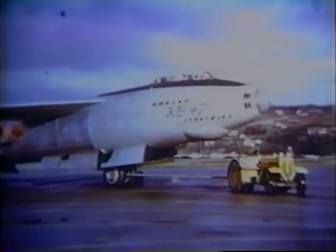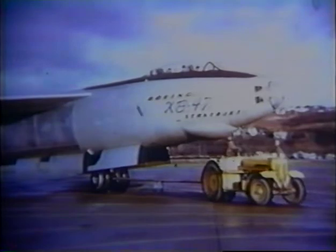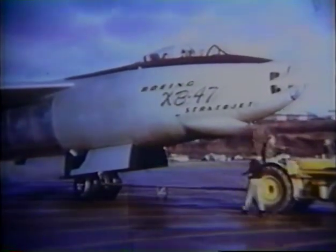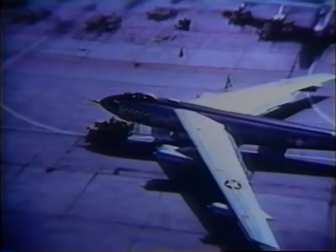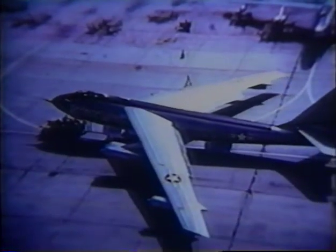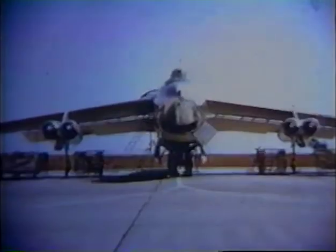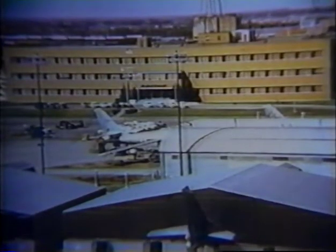On December 17th, 1947, exactly 44 years from the day the Wright brothers flew at Kitty Hawk, the first experimental airplane, the XB-47, took to the sky. That flight sparked a revolution. Jet air power was here to stay. Here was a bomber, a big bomber, that flew and handled like a fighter. As for speed, more than 600 miles per hour.